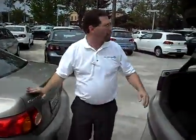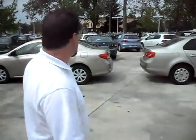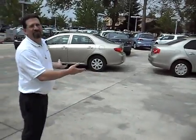myself any money. So as you can see, if I close all the doors and we step back and look at both these cars, from the outside, they look pretty similar. But I think we've proven there's nothing comparable. So just remember, a Volkswagen, you understand what you drive.